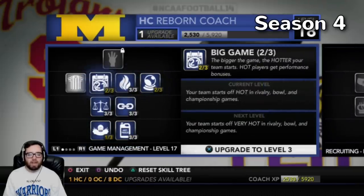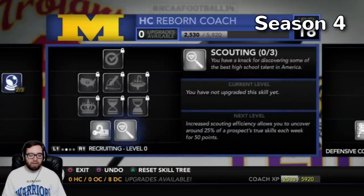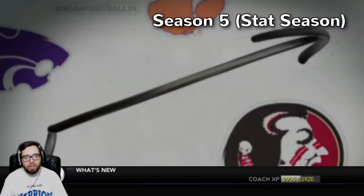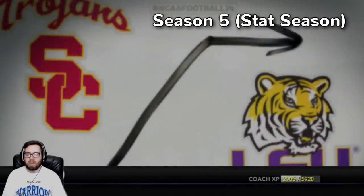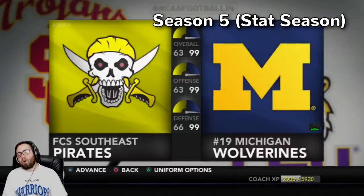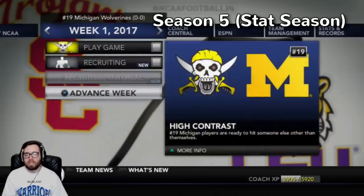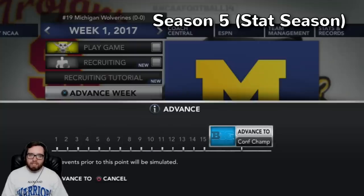We would have had gang signs in the bag, but we're not going to have it anymore. All right, we start season 5, ranked 19th in the nation. Of course, we're going to be 99s across the board. Our worst offensive lineman is 95 overall. Quarterback is amazing. That should say a lot. Let's go ahead, jump into this, see how we do.